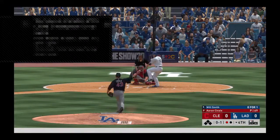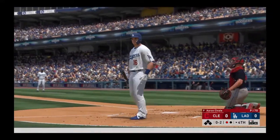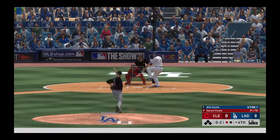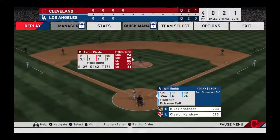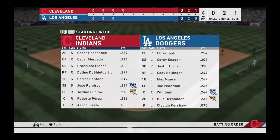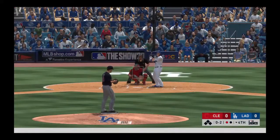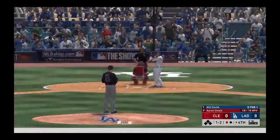He's got to fight to get it elevated just a little bit more. And he falls behind 0-2. No runs, 2 hits, no errors for the Dodgers thus far. Fouled off. Here comes another 0-2. And he'll just waste one there. 1-2. That hook stayed up in the zone.